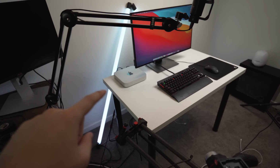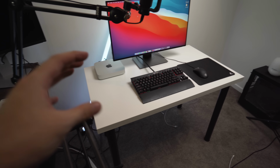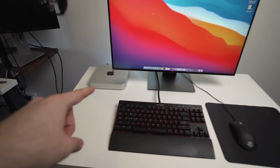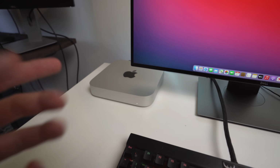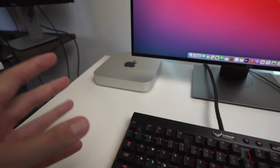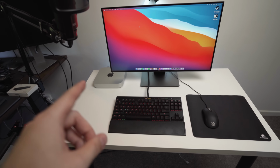If you guys didn't already know, the Mac Mini is actually the most powerful currently available M1 Mac. The reason for this is it has the exact same specs as the MacBook Pro, except it actually has a slightly bigger fan and there's a little bit more area for heat dissipation. So theoretically, we should see a little bit better performance from this machine.